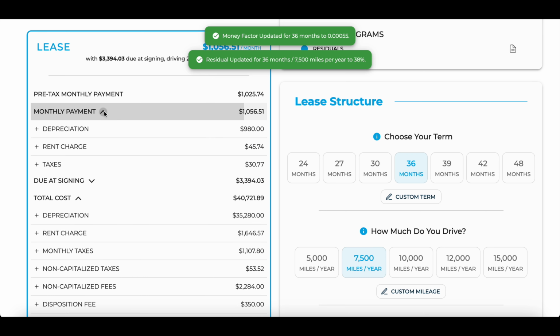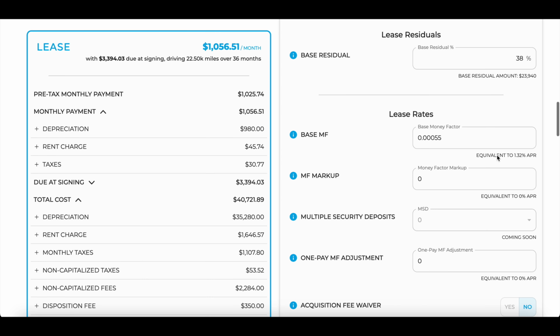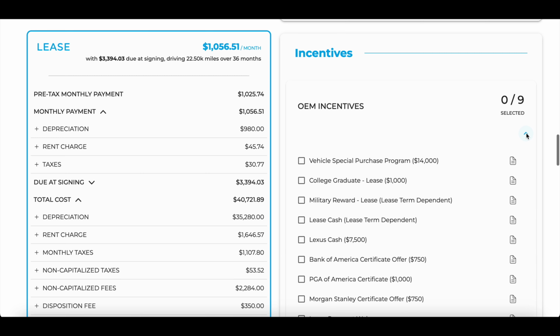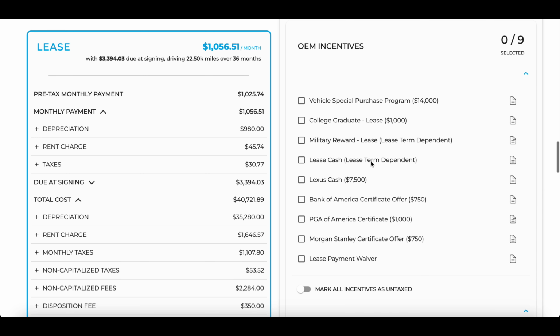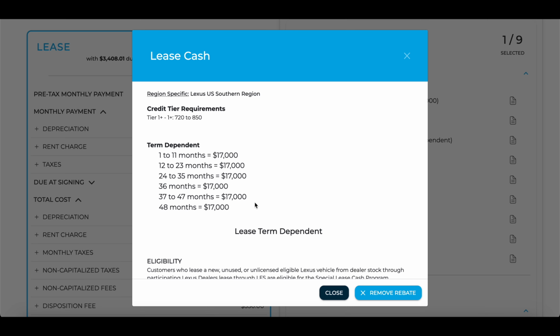And yes, when I use AutoCompanion's calculator, I do see the additional $7,500 Lexus cash, but that does not stack on top of the $17,000. So you can click to the right and you can see a little blurb that pops up that shows you the eligibility for each incentive. And no, the $7,500 does not stack. So you just get the 17 grand, $660 a month. That's pretty steep. There's definitely better electric car values out there. So personally, I would avoid this RZ.